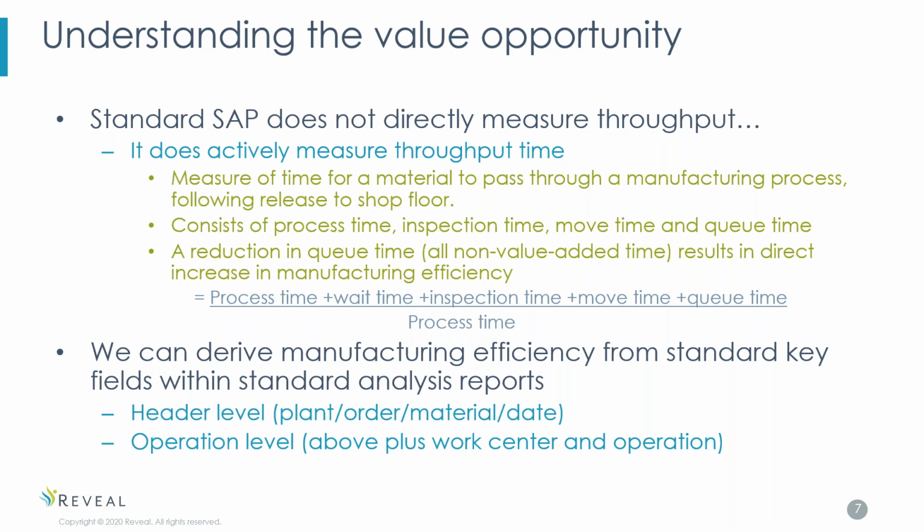And this is one of the key KPIs that I love to look at when I'm optimizing production lines, is what this manufacturing efficiency looks like. Again, that's all great and dandy, but how do we do that in SAP? And I'll show you how that is derived here momentarily.